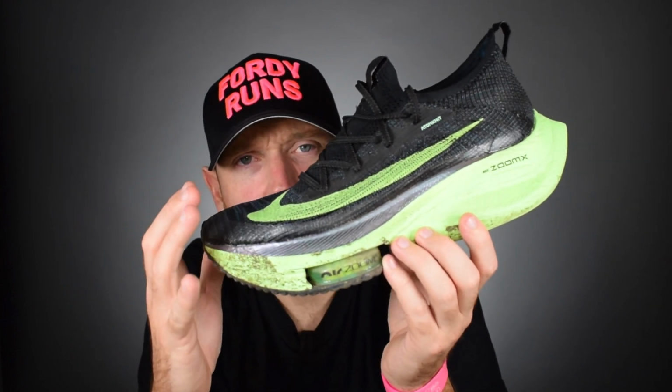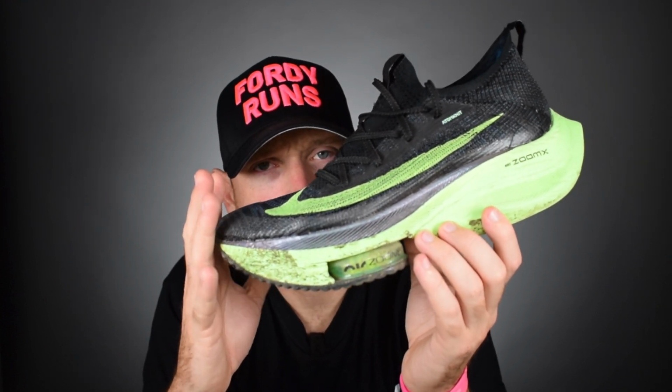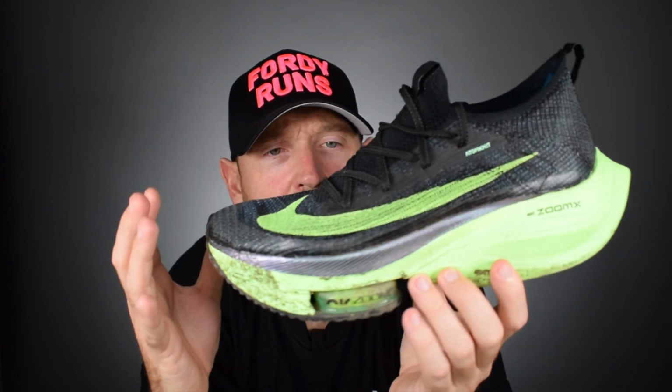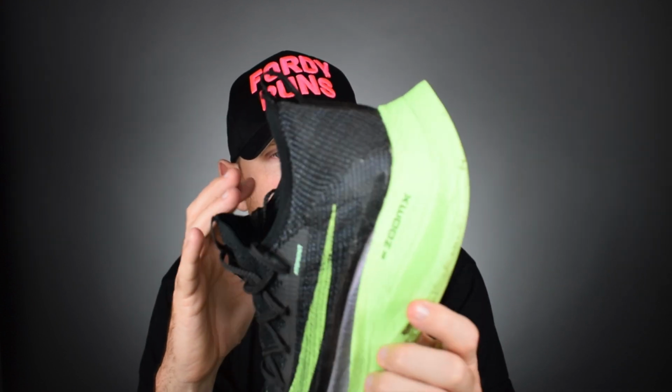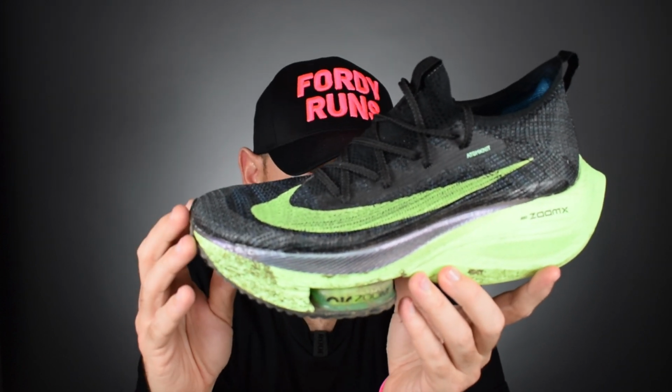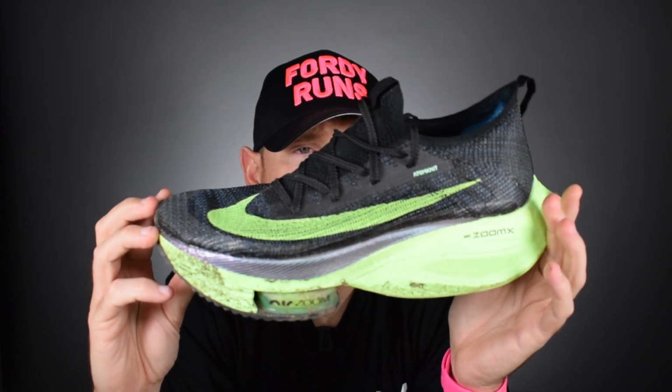I think it's made worse in this colour. I deliberately picked this colourway out because I actually think it makes it look worse than the white versions. Hayden was wearing them, and there's a white and pink one. Actually, aesthetically, they look a lot better than this. But I just think this is so ugly in terms of how it looks.